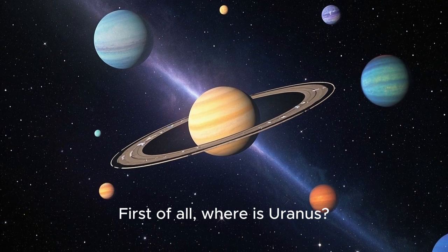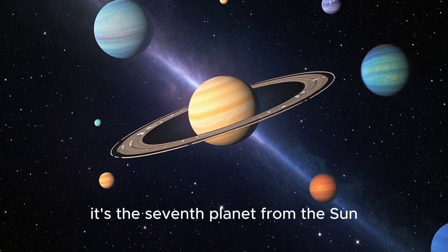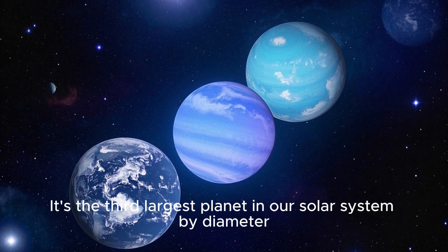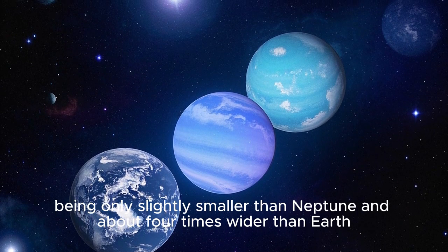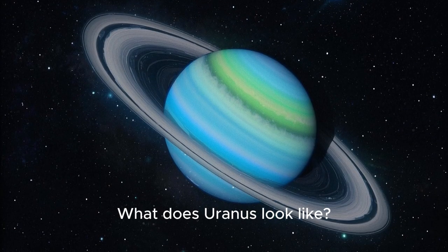First of all, where is Uranus? Well, it's the 7th planet from the Sun. The 6th, if you don't count Pluto. It's the 3rd largest planet in our solar system by diameter, being only slightly smaller than Neptune and about 4 times wider than Earth. What does Uranus look like?